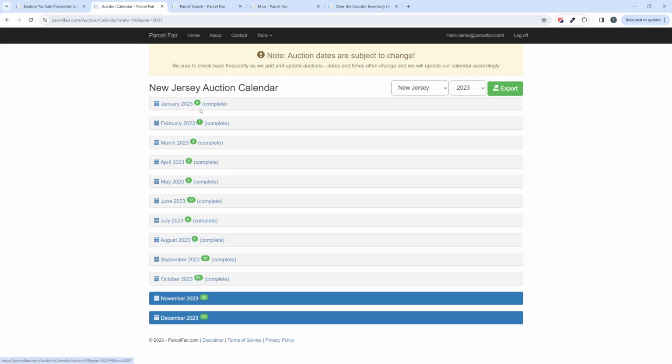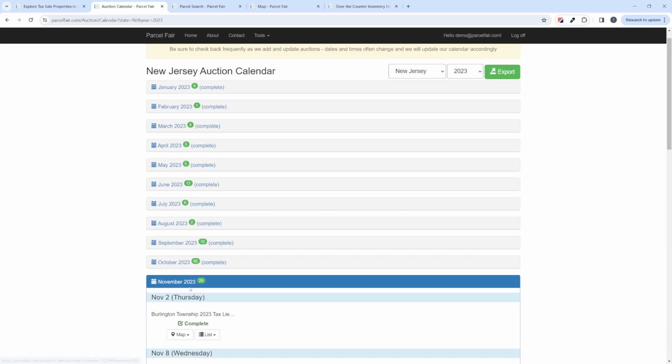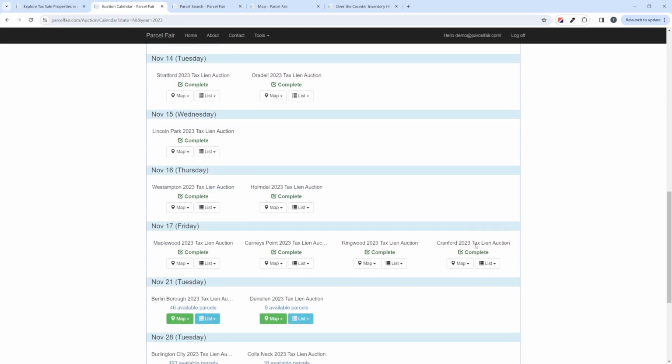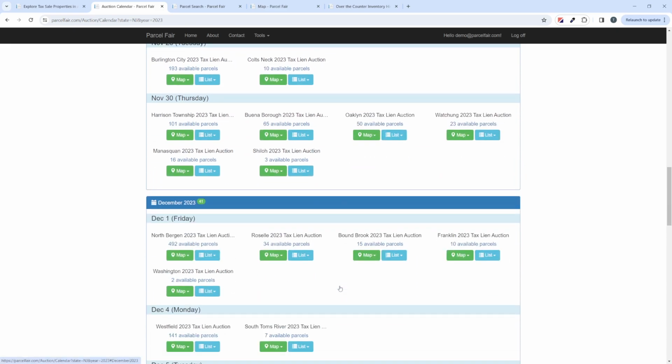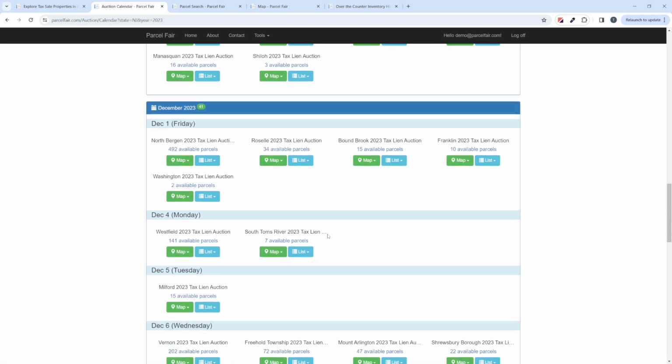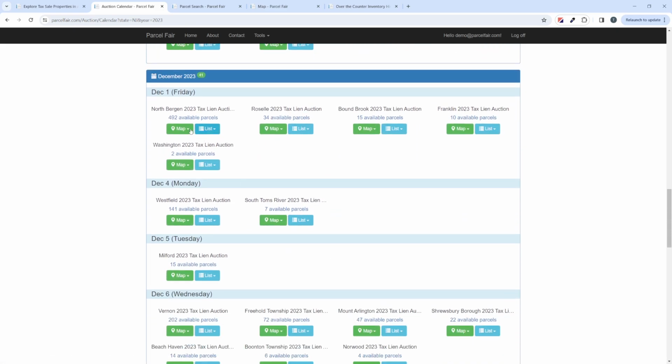You can see over the months this year, we've tracked that October, November, and December have been the heaviest months. November, again, has 25 auctions total, with 10 remaining that are about to wrap up. Looking forward into December, not only do we have 41 auctions coming, but some of these are large. Right off the bat, North Bergen here has 492 parcels. That may not be large on a national scale, but for a municipality and for New Jersey, that is definitely a large auction when you see its neighbors here with 34 and 2 and 7 parcels.